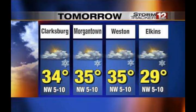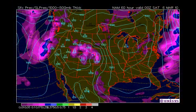All right, now let's dive into some of the computer model data, and we will begin with the NAM forecast model out 60 hours, and this is Friday evening across the U.S. You can see high pressure is situated near Chicago, and that's going to gradually build eastward over the next 4 to 5 days, and that means pretty good weather at least through the weekend and into early next week. So that's our surface parameters.